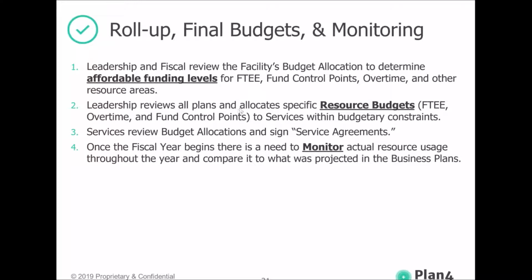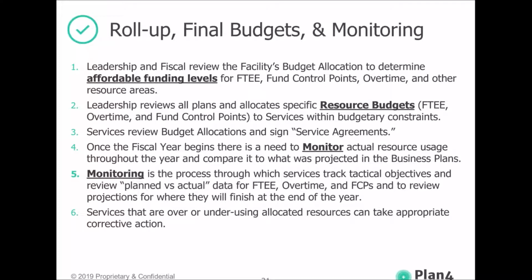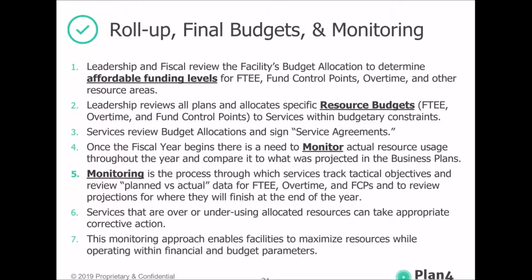With those types of service level agreements in place and a facility level total plan in place, everything you need to monitor your execution is there, both in terms of accomplishing tactical objectives, but also looking at resources. So having a governance process through which you look at planned versus actual, and can see where services may be under or overusing, or projected to under or overuse, is all available now. We've done all the work to create that, all right? And then that facilitates decision making.